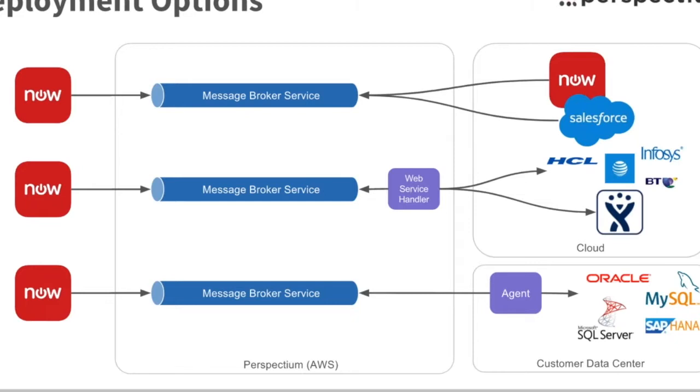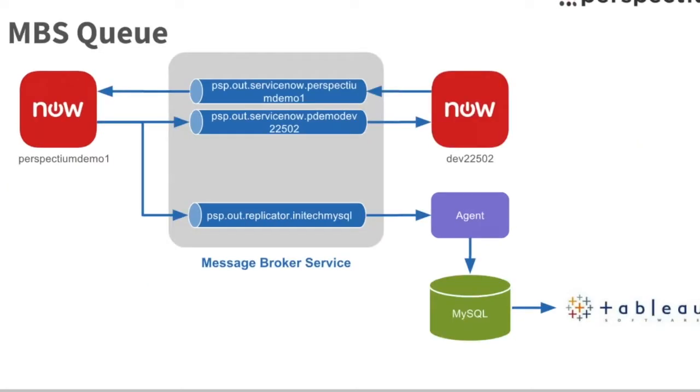And then the middle diagram describes applications or even other APIs, including to outside providers, that we can interface with to our message broker service and then retrieve the data into ServiceNow. So a lot of different options. In today's demonstration, we'll talk about ServiceNow to ServiceNow. I even have called out in the diagram these data queues.